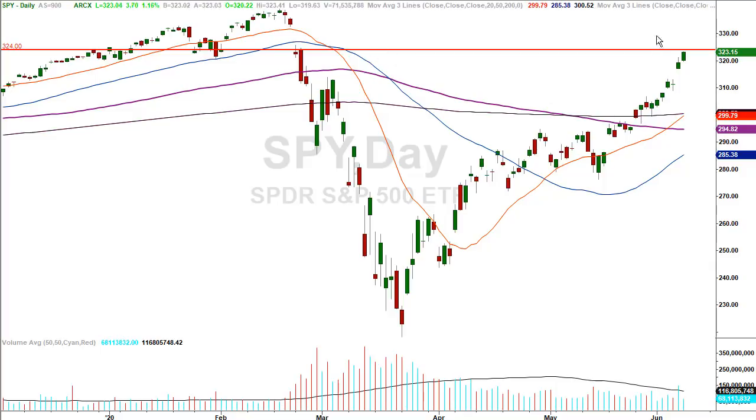So maybe they get up there a little bit, but under normal conditions, are they just going to blow right through and close above there without having some kind of a reaction, some kind of a pullback from the pretty remarkable run that we've had? What would be the higher probability thing? The higher probability thing would be to find resistance, and what we said before was between 324, 325. We'll stretch it a little bit and say 324 to 326.